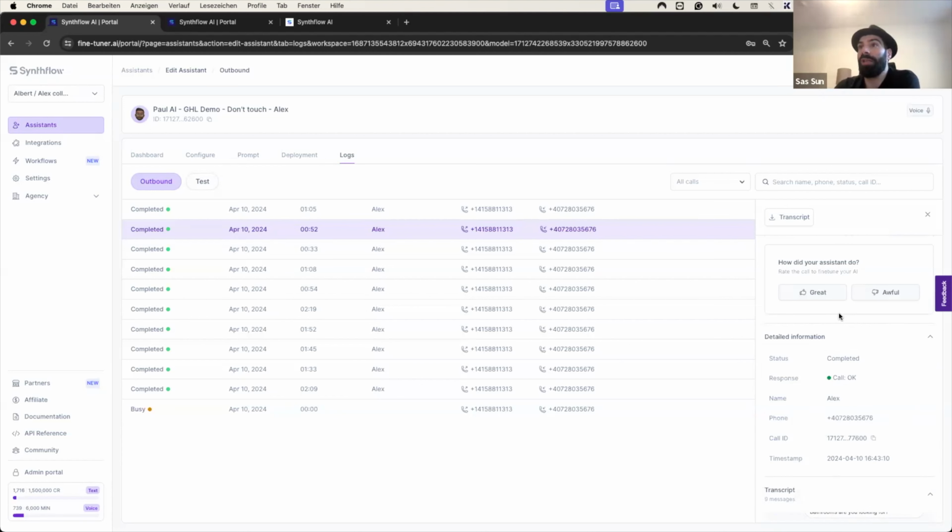What is also cool is that you can rate this call. This is super important to improve the system overall and improve the assistant. So once you give feedback here, if it was rather great or awful, we take that and then improve the assistant as well. So if you are using SynFlow, then go ahead and give us feedback here that will improve the performance of the agent. This is the agent setup.